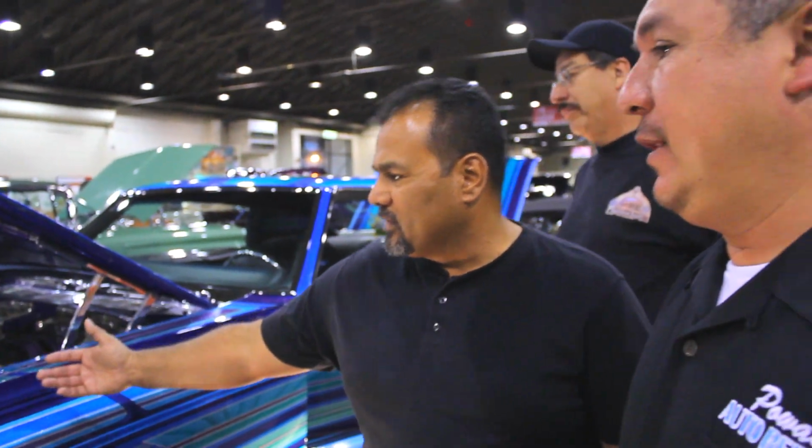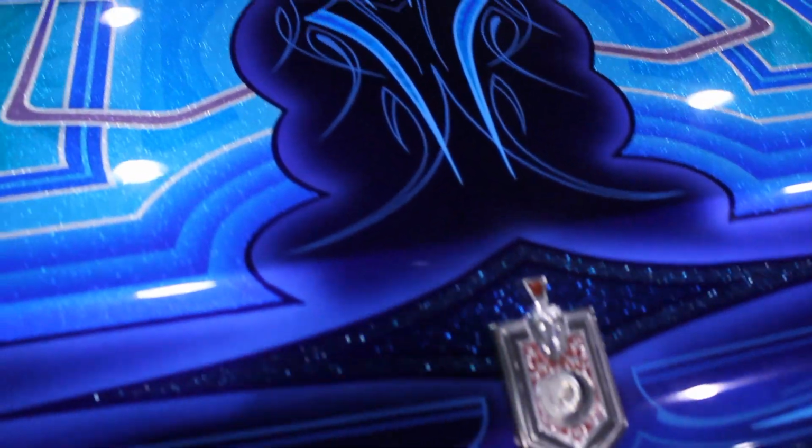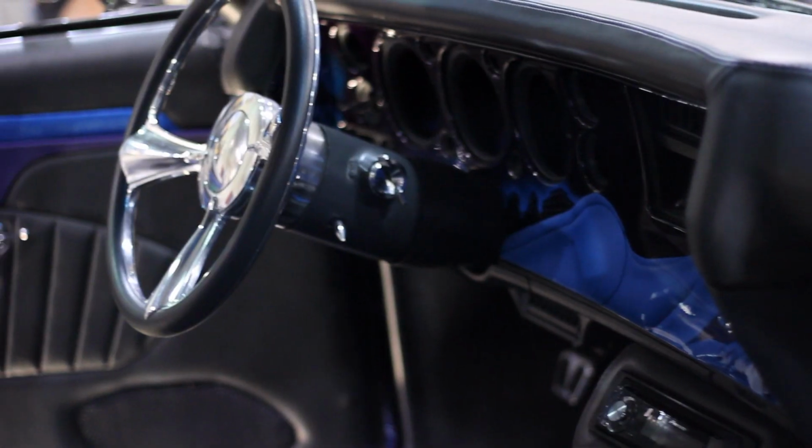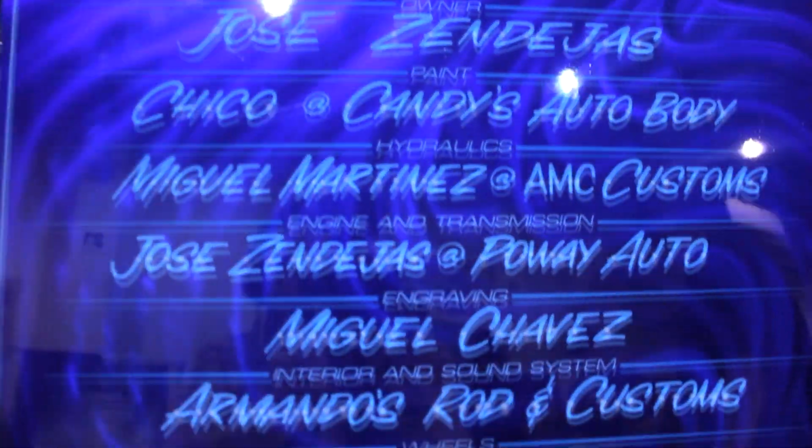Okay, obviously you've got engine work, engraving by Miguel Chavez. We've done paint by Sal Manzano, interior by Armando's Hot Rod and Custom. I think we've taken a little bit of lowrider, hot rod, custom look to this. So the interior has been completely changed. Completely changed. The paint job is candies, pearls, everything. You name it. Pinstriping. Correct. Silver leafing. Correct. Everything's in it.